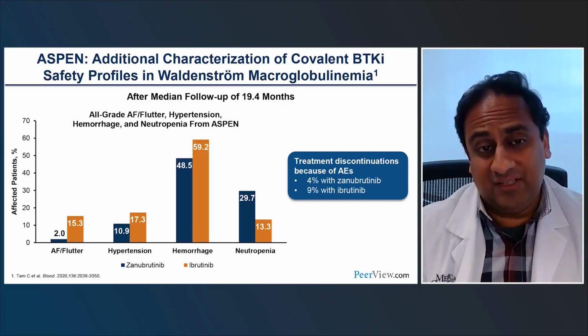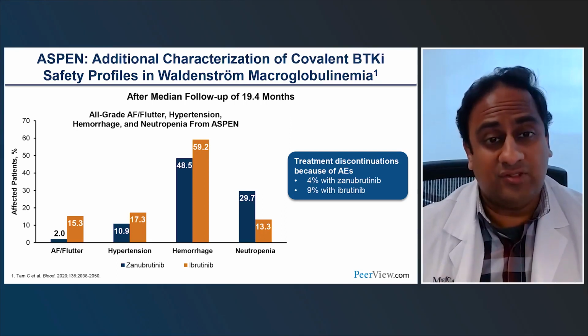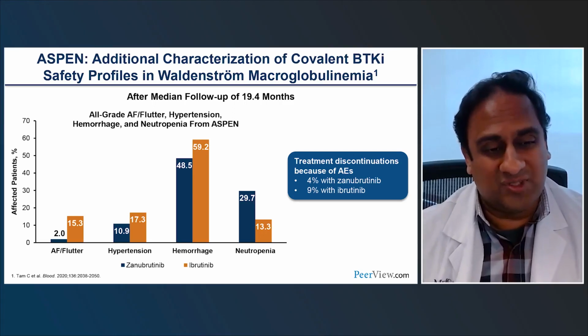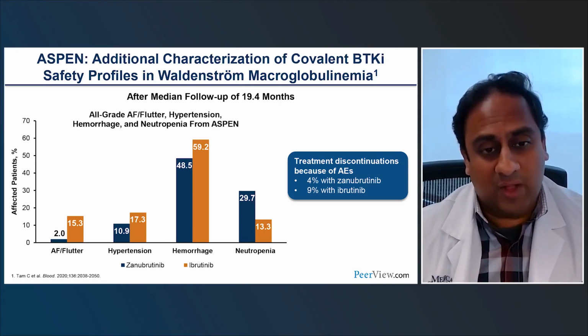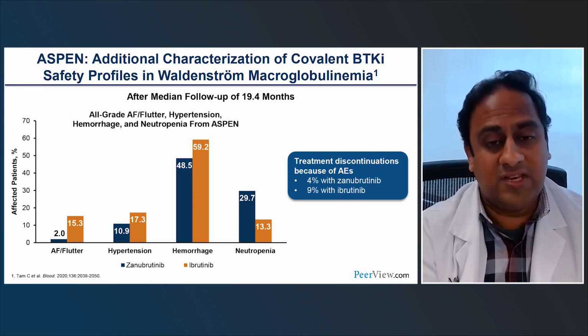This is the ASPEN study. Again, this is going to be comparing patients with zanubrutinib to ibrutinib, but a different disease indication, looking at patients with Waldenstrom's macroglobulinemia. And so just having more patients treated on all these trials gives us more information that we can take away, at least from a safety standpoint. And again, here we see an even larger disparate benefit in atrial fibrillation and flutter than we saw in the prior Alpine study, lower rates of hypertension and bleeding. And again, maybe a trade-off here with a little bit more neutropenia. Again, the overall discontinuation rate due to toxicities or adverse events was lower in those patients who were treated with zanubrutinib.